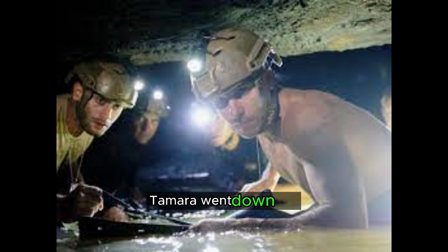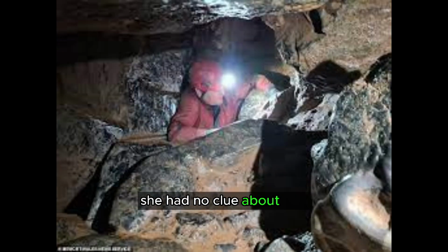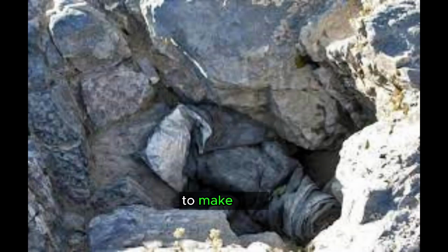Tamara went down first and saw one of the club members coming out of the upper cave section. He let Kostya know that there were 3 more down there, and they were coming up, but it would be some time. She had no idea that John had this horrendous accident happen to him. After talking with the club member, Tamara saw that she needed more equipment to make a full descent down that part of the cave, which would have led her to John.